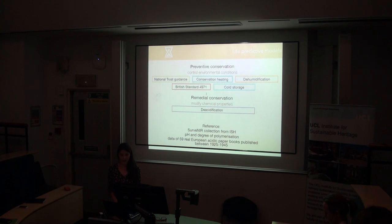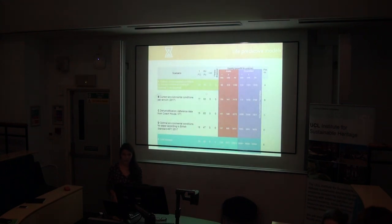So with the data of the pH and degree of polymerization, I was able to use these data and compare it to the books that I was analyzing, and then kind of play with the relative humidity and temperature to simulate the conditions of cold storage, the parameters of the British standard, conservation heating, the humidification, and the National Trust guidance. And these were the results.